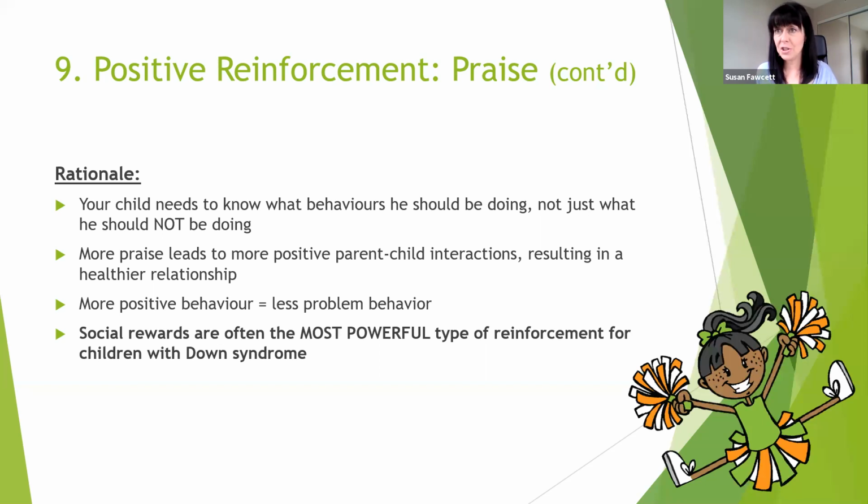The last little piece of the rationale here is that social rewards are often the most powerful type of reinforcement for kids with Down syndrome, who are really people motivated a lot of the time. I don't want to overgeneralize. It's not the case for every single child with Down syndrome, but I don't know a whole lot of them in my now 17 years of working with them who aren't at least a little bit people motivated. And so this idea of getting rewards from parents and from teachers and therapists is really appealing to kids with Down syndrome, and they'll work pretty hard to get it for sure.